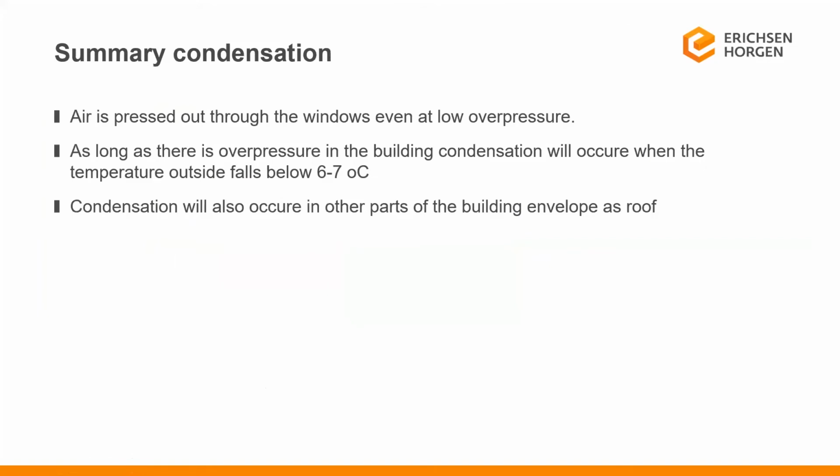So we see that air is pressed out through the windows even at low overpressure. And as long as there is overpressure in the building, condensation will occur when the temperature outside falls below 6 to 7 degrees. And more the colder. And this condensation will also occur in other parts of the building, for example, part of the building envelope such as the roof.